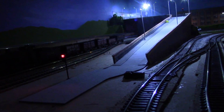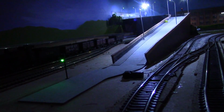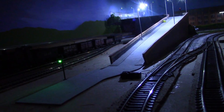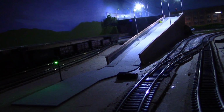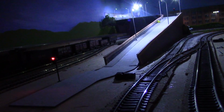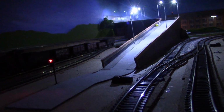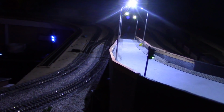And then we'll have a change. It's green, and it allows the traffic to go up the hill to the top of the bridge. Once that's passed, the other traffic comes down. And as you can see, that part widens down. And there's the other traffic lights.